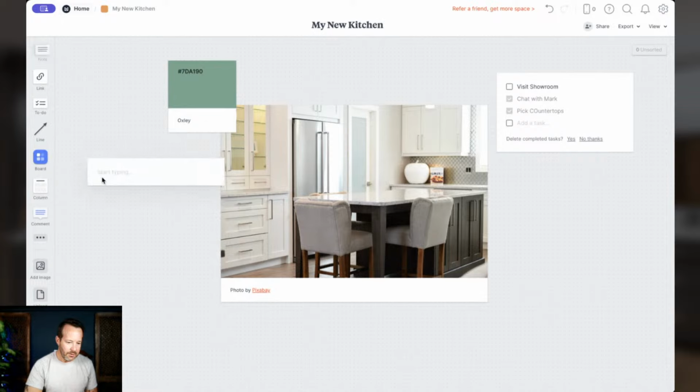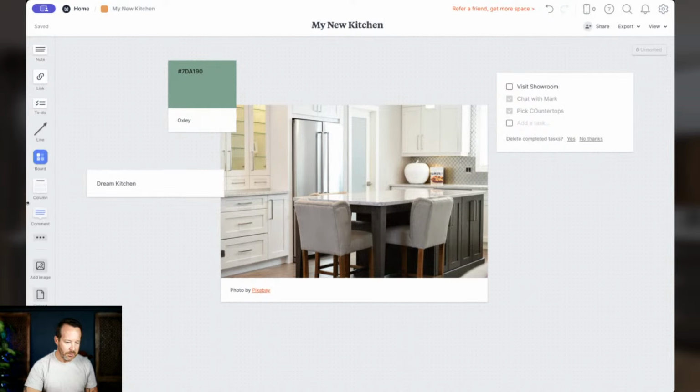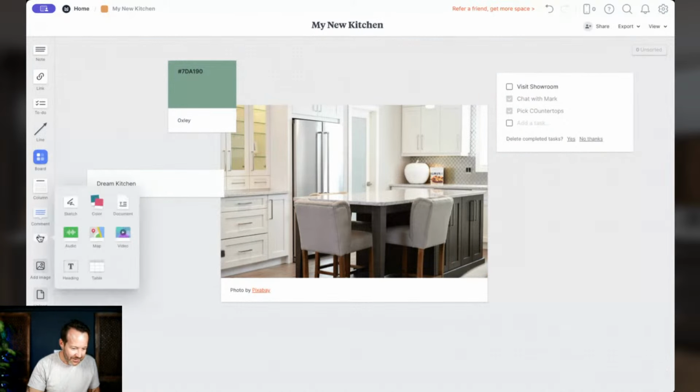You can just add notes, of course. This is my dream kitchen, and all your notes or whatever you want to add, and there's all kinds of stuff you can do to make it look pretty. Of course, vision boards are supposed to look pretty, and I'm not going to make this look pretty, but you can also sketch.